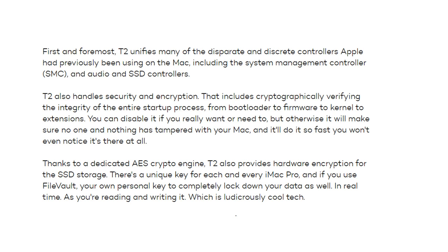You can disable it if you really want or need to, but otherwise it will make sure no one and nothing has tampered with your Mac, and it'll do it so fast you won't even notice it's there at all. Thanks to a dedicated crypto engine.